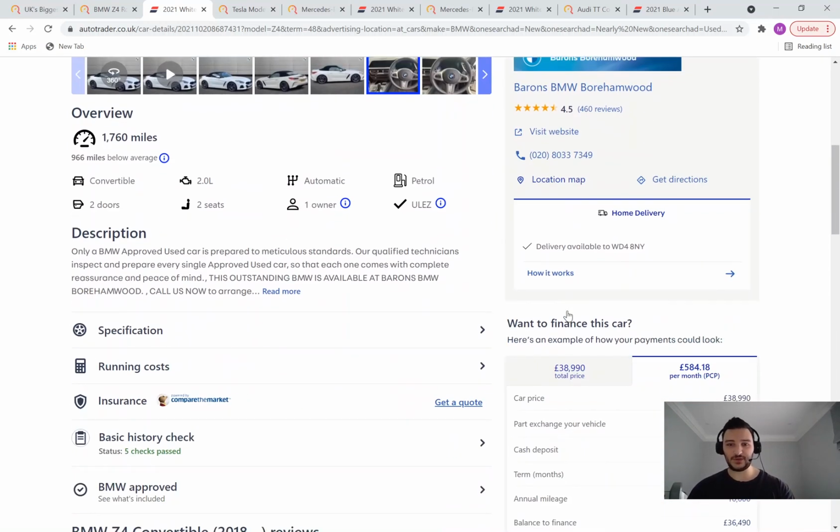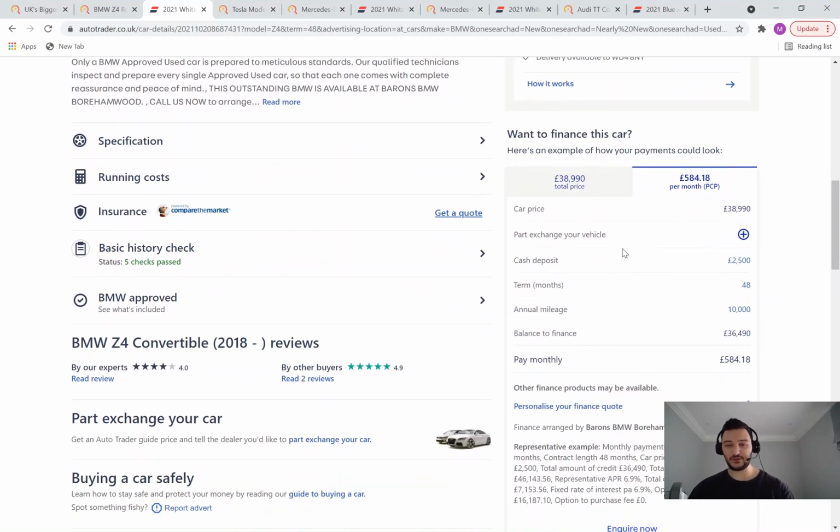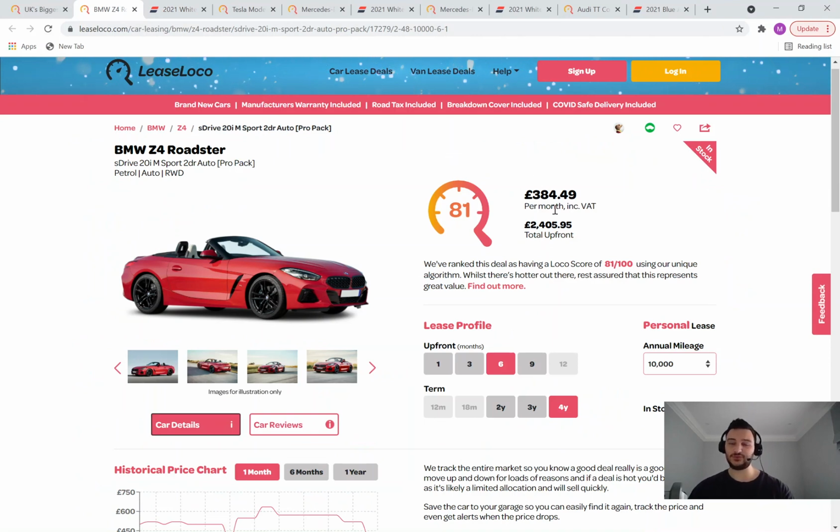But what you see is if I scroll down to where it says want to finance this car, I've put in all the details of the mileage per year and the term and the deposit, which is pretty much like for like to what I showed you on the Lease Loco site. But it's actually coming out at £584.18 per month, compared to 384 on Lease Loco. So essentially by going down the leasing route, every single month you're going to be saving £200, which over a 4-year term is almost £10,000, which is just unbelievable.